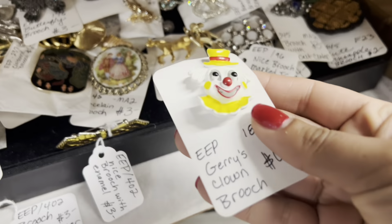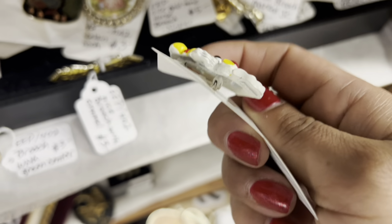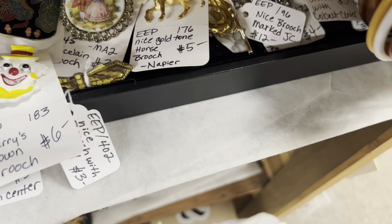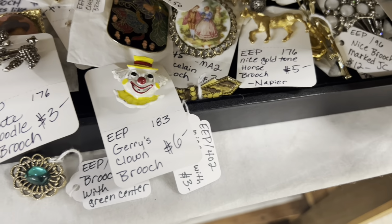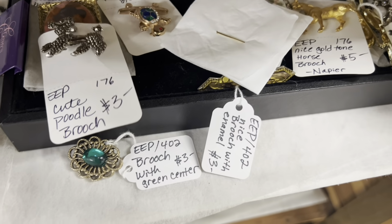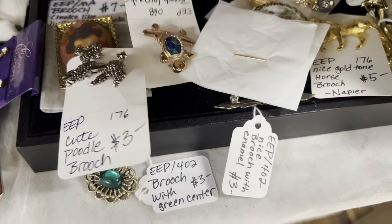Ooh, clown pin. That's kind of fantastic. I feel like I don't think I've ever had one. I've had a lot of poodle brooches recently. I kind of want to get the clown brooch. Oh, look, here's this fabulous cat. $4. Yeah, I'm going to get both of these. Let's see what else they got. Butterfly, turtle. The turtle, is that a skateboarding turtle?